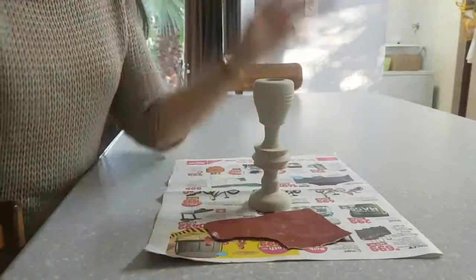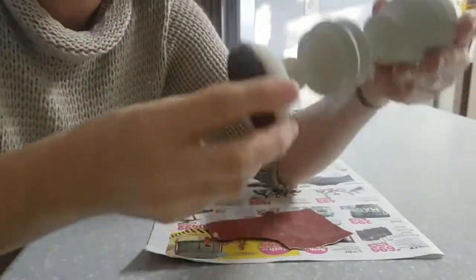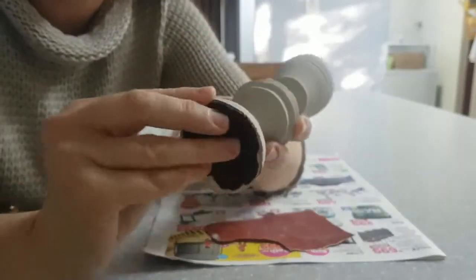Actually at the end put on 3 layers just to make sure that it's all smooth. So I hope you can see it. I didn't paint the bottom now. I can do that afterwards, okay?